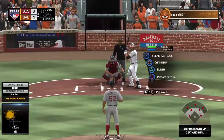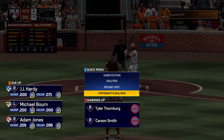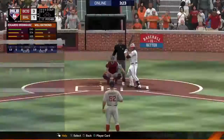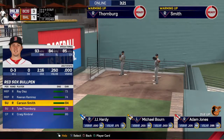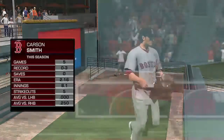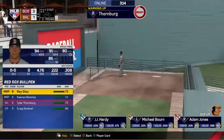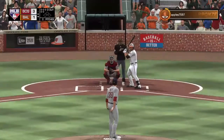Stepping in and ready for another shot, J.J. Hardy. No hits in 2 trips to the plate for him in the ballgame. J.J. Hardy. Carson Smith is on to pitch out of the bullpen in the bottom half of the 8th. Number 39, Carson Smith.